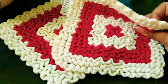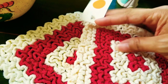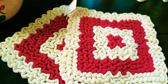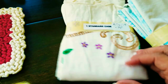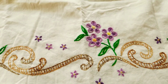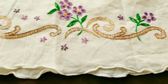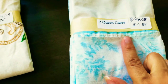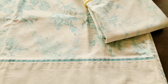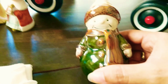These coasters, they look like they're handmade. The color of the week was orange, so she ended up leaving those for 75 cents. And then I ended up getting this standard pillowcase, as I've mentioned before in other videos, that I do like vintage style pillowcases. So that one was for 75 cents. And then I ended up finding the 2 queen size pillowcases for $1.85.